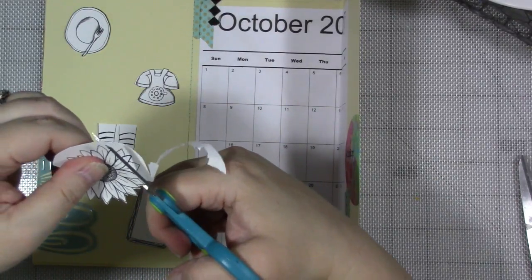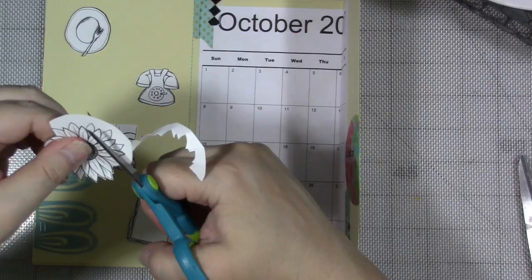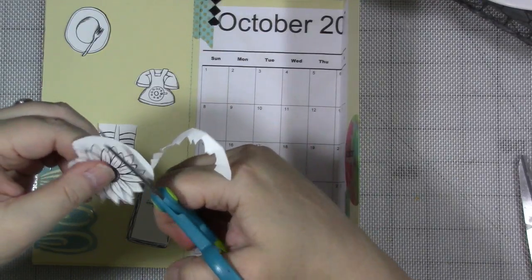So I'm just going to spend some time. You could definitely do this, turn on some music. You could color these. These, of course, are black and white illustrations. You could color them and then put them down. I'm going to leave them, I think, black and white.